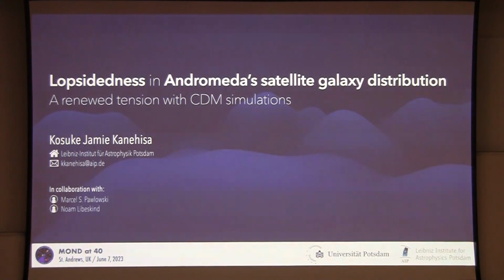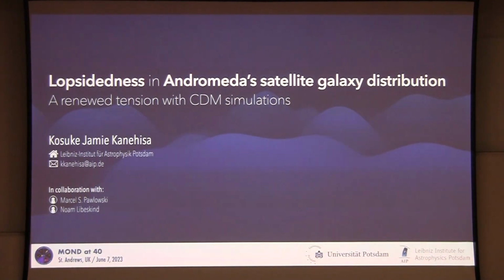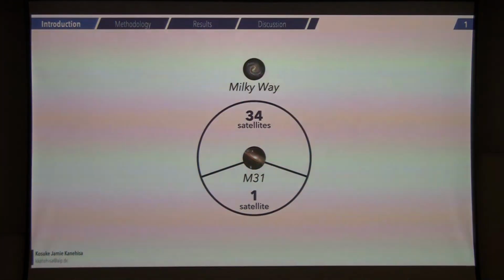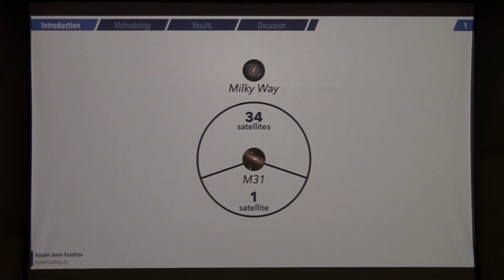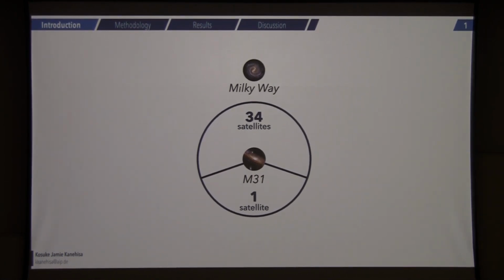Following on from Marcel's discussion of the planet-satellite galaxies problem, I'd like to point your attention to another mode of spatial anisotropy, which is perhaps much less discussed, but still may pose a problem for the CDM model. Of the dwarf satellite galaxies of Andromeda, 34 out of 35 lie within a region just slightly larger than a hemisphere facing the Milky Way, which to me is an astounding degree of asymmetry.